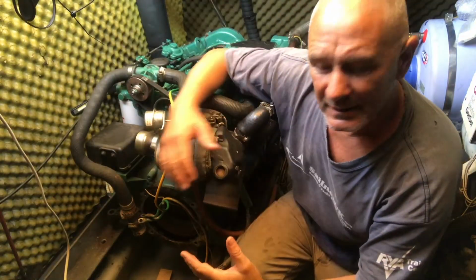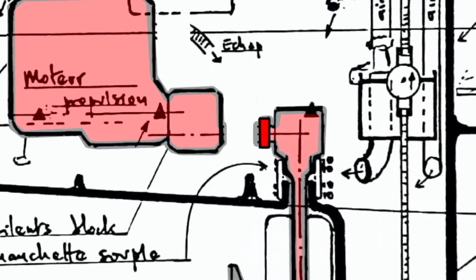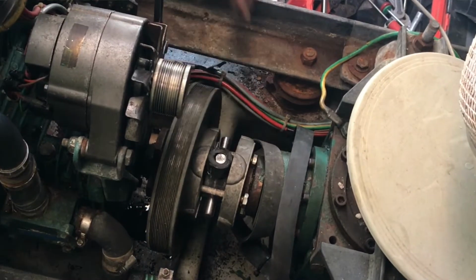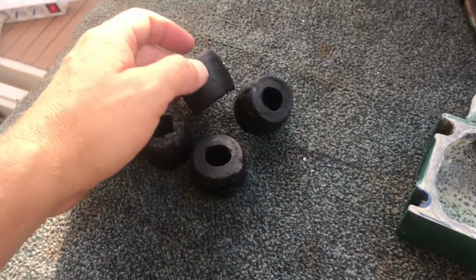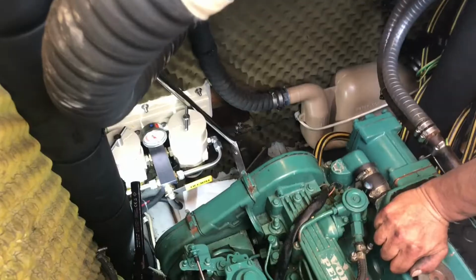To decouple it, we had to separate it from the gearbox, and the gearbox is joined to the engine by a Vetus coupling, and in that coupling there are some rubber bushes which dampen the effect of the shaft changing direction quickly, and it also allows for a little bit of vibration. But there's no problem, it's not a big deal.